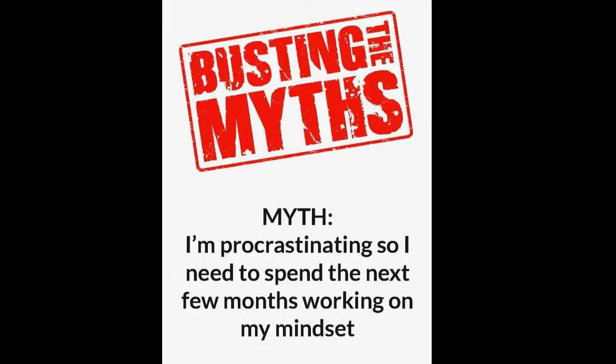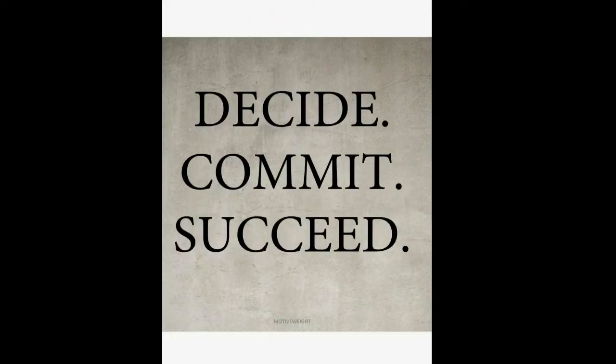The second is people can sometimes say, I'm sabotaging or procrastinating, so I need to spend the next few months working on my mindset. But it's funny how self-development techniques can often be used as a way to avoid self-development. You don't need to cure your whole past to move forward in your business. All you need to do is focus on what your goal is and every single day commit to moving forward. Commit to taking one step forward every single day and you'll get there.